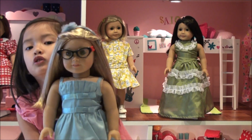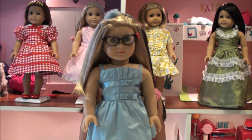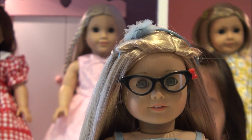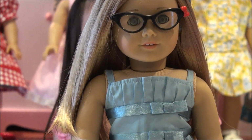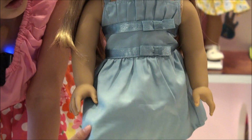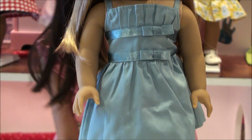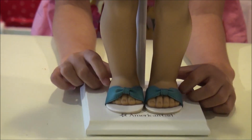So here's Isabelle trying out the double bow dress. So here's Isabelle wearing a blue hat with a diamond on it in the middle. And fluffy around it, fluffy. And then she has this blue dress that has two double bows on the top. And it has these little wrinkly things. And she's wearing these bow shoes.